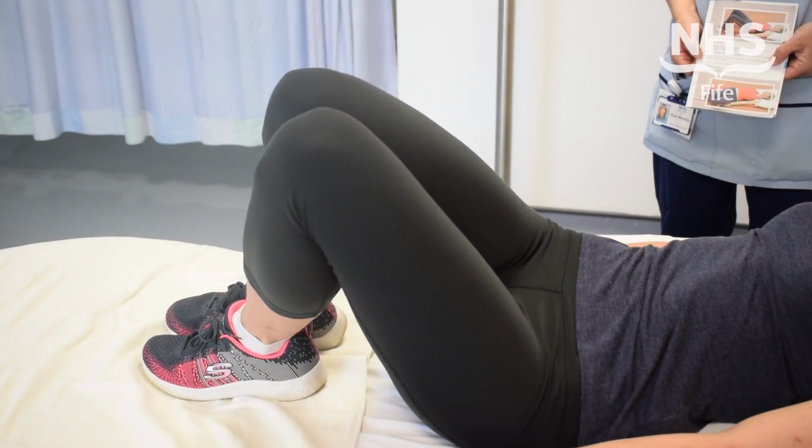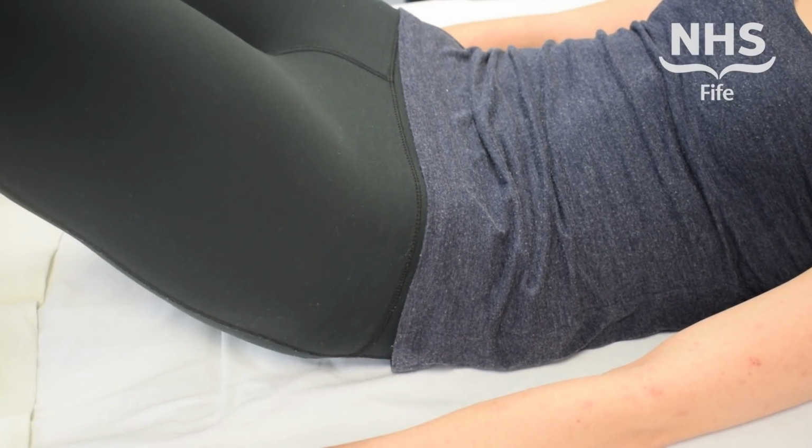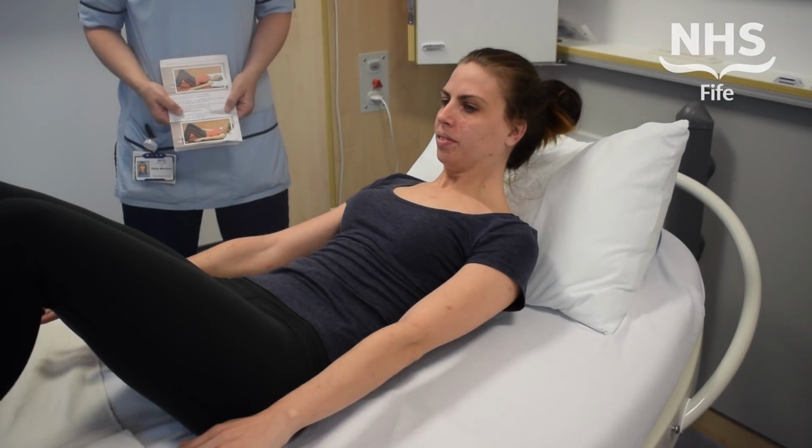Your abdominal muscles, we look at gentle exercises such as just knee rolling from one side to the other, pelvic tilts, and also small sit-up movement for your long muscles that go up and down.